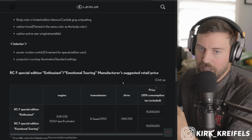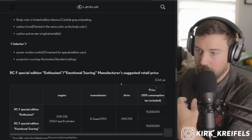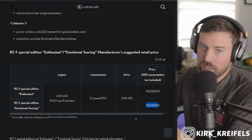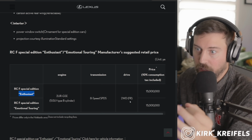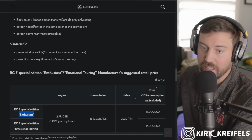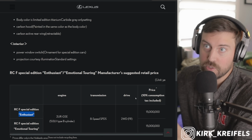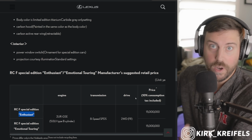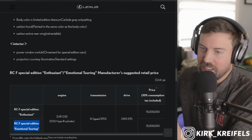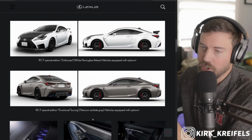What else have they done? I don't think there's really anything else on here. They both cost the same, which I think is also ridiculous because this Enthusiast edition with all the carbon fiber on it is no doubt more expensive for them to produce, unless they overproduced those carbon fiber bits and they just need to get rid of them, which is a possibility. But yeah, what is the future of the RC?